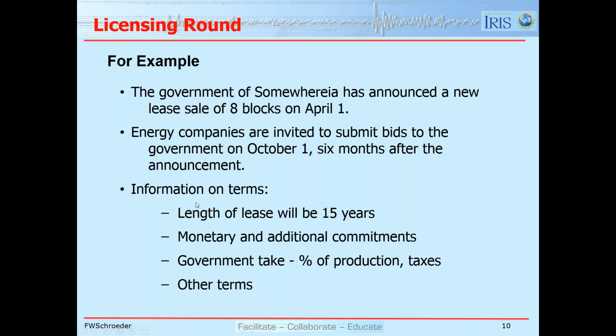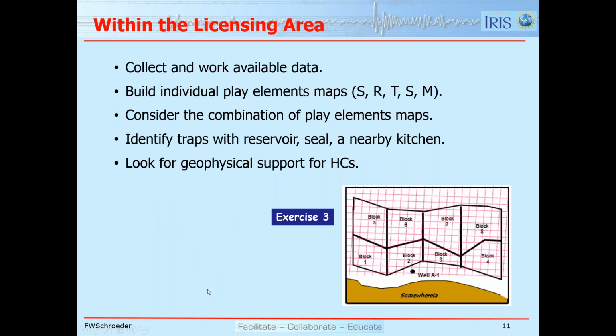The information that they would get at the time the bids are announced would be the length of the lease, maybe 15 years, maybe 25 years, what sort of monetary and additional commitments would be required to win a block, a lease, how much the government would take. Usually they take a percentage of the production, and then the rest of the production that the company would be able to take, that will be taxed. And then there are typically other terms that have to be weighed into the consideration of whether or not we want to bid and how much we would want to bid.